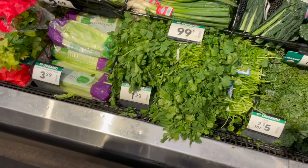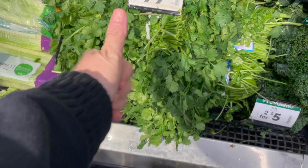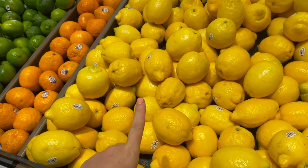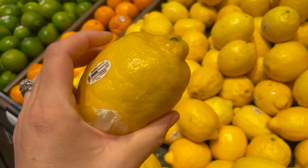Hi, can I get a pound of the Boar's Head pepperoni, please? Sliced thin. Thank you. Definitely need some cilantro for a couple of the recipes. So I'm gonna grab this bunch right here. It's $1.29 each, and it's organic, so. I love all these colors right here. I think it's so pretty, but we need 1 lemon. So I'm actually gonna grab 2 just so I can make some lemon water as well. That sounds pretty dang good. These are so pretty. I love this yellow.